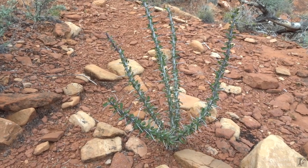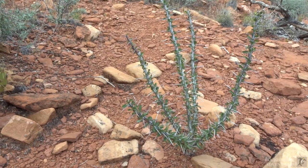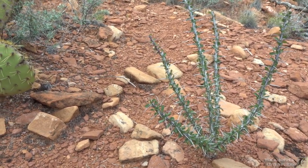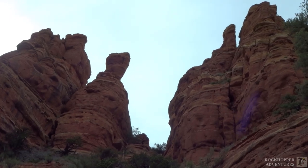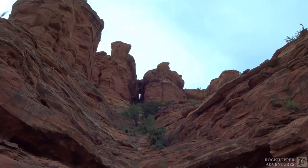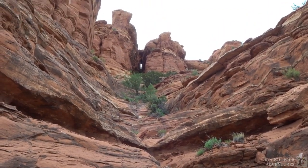Even though we're at about 4,800 feet in elevation, there's still plants like this ocotillo growing here, which are more typical of the lower desert. You can see why people like hiking in this region. The fantastic rock formations. I'm at the base of the Cockscomb, and I'm starting to wonder if there is any way up it. I can climb up this, but I don't know if it goes anywhere.